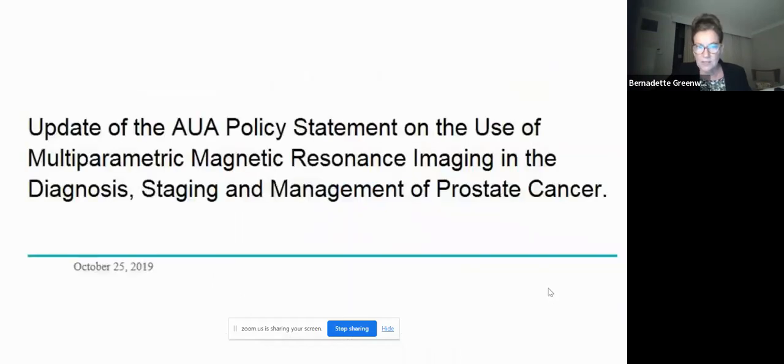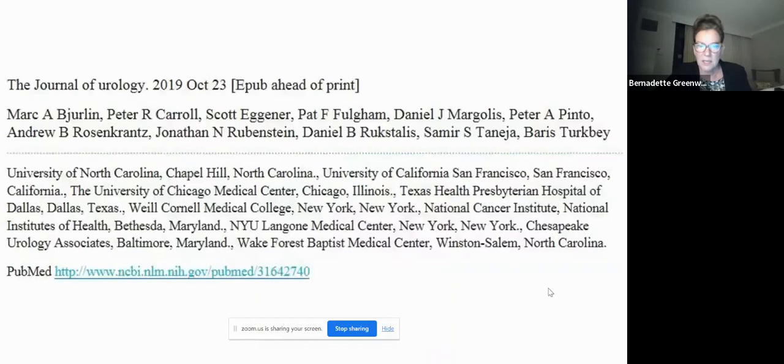The American Urological Association policy statement back in October 2019 was modified to say, hey, if it's an elevated PSA, do MRI before biopsy. And what's wonderful is this is a group of very smart urologists. They were also joined by a couple radiologists to make that policy statement.